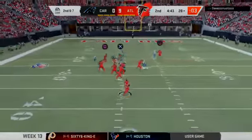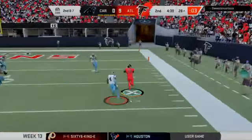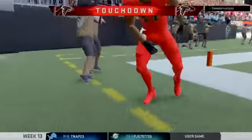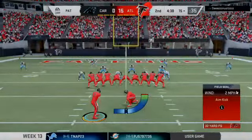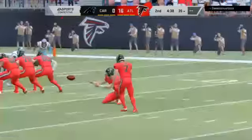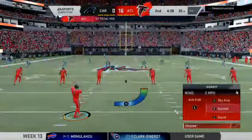Off the play fake, Daniels. Caught by Jones, and he is into the end zone for a Falcon touchdown. Julio Jones with touchdown number 7 on the year. And the Falcons push further out in front. Point after, right down the middle. And that could be important as that makes this a 16-point lead.